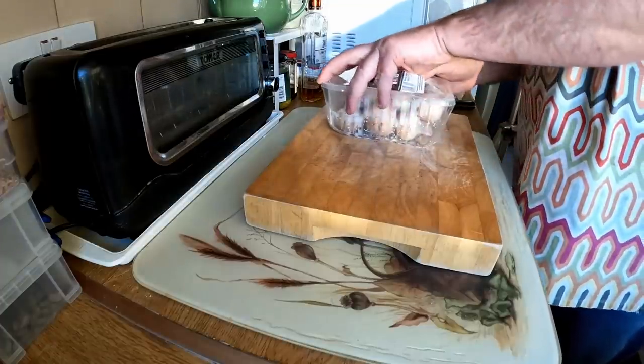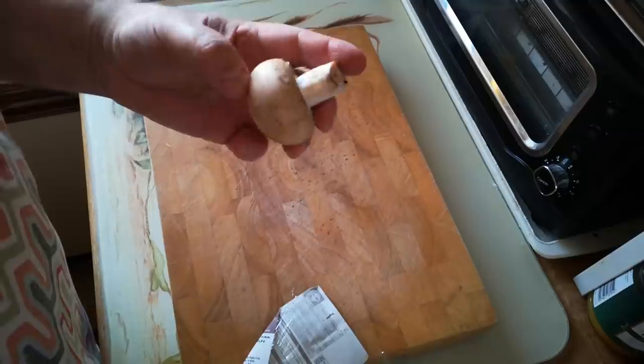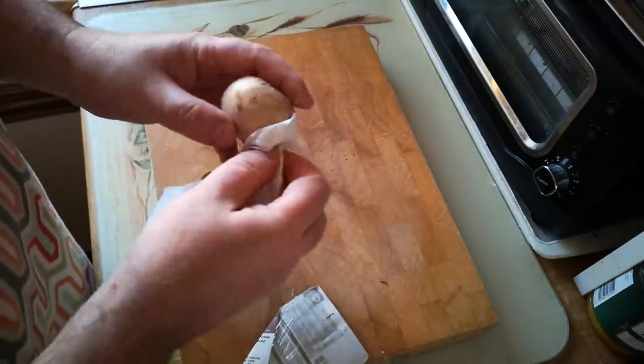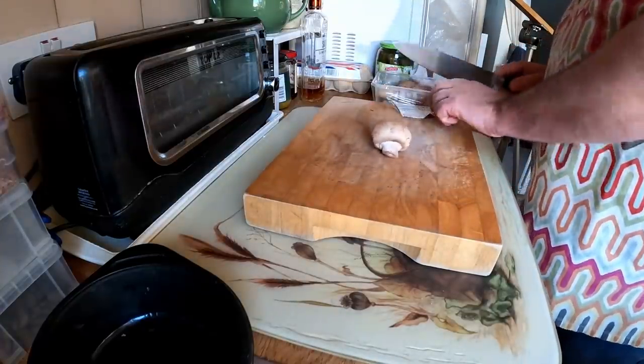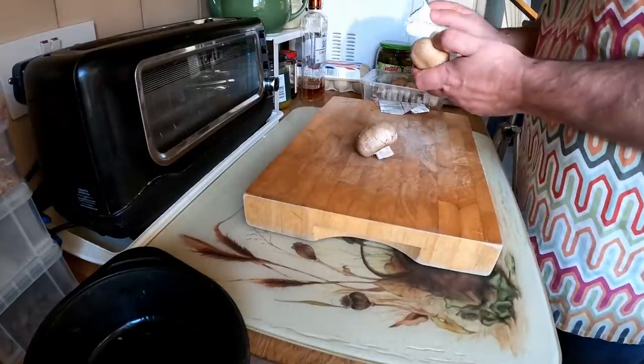Next, mushrooms. I've got these chestnut mushrooms. Very nice and clean. They just need the tiniest little wipe over with a kitchen paper towel. If you want to wash your mushrooms, then go ahead and do that. I don't generally feel the need to wash mushrooms, and I find it makes them slippery and awkward to handle when I'm slicing them, so I don't bother.